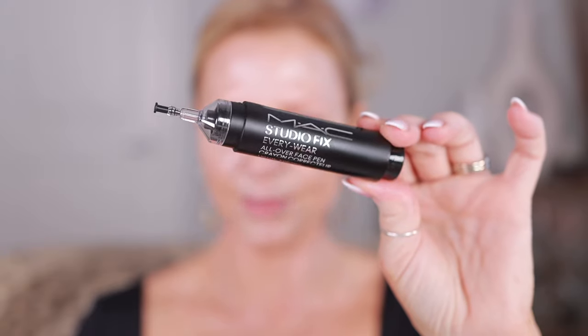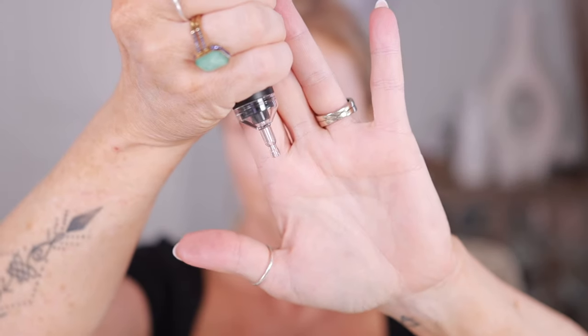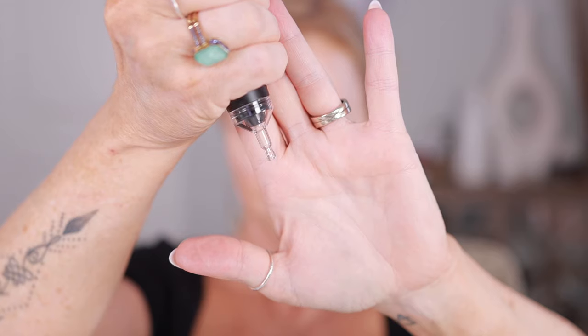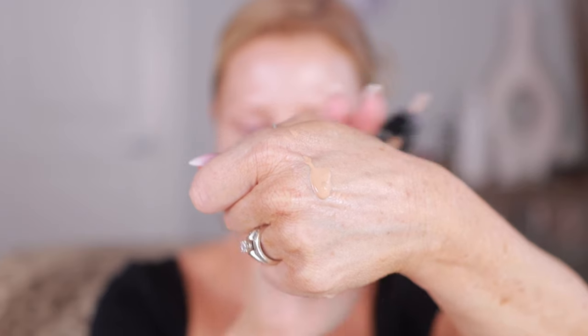So let's see if this color matches me. It's a very interesting applicator. So let's take this thing out. I think you have to unlock it. Yeah, it has a lock. Oh, there it goes. Just like that. Okay, it's got a thick consistency, but it doesn't feel really thick. Immediately, I am going to lock this thing.